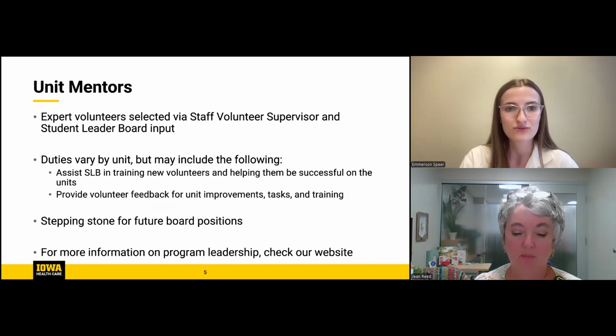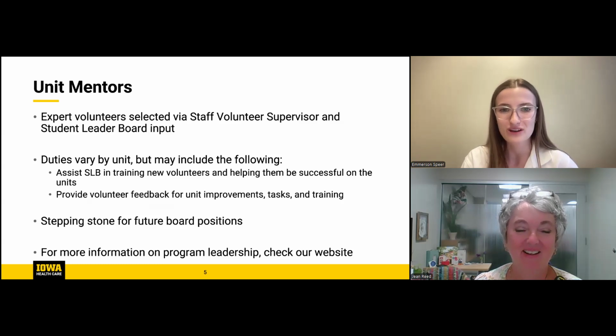Oftentimes, mentor duties involve working one-on-one to train new volunteers to the unit, answering volunteer questions, orienting volunteers to the hospital layout, demonstrating successful patient interaction, that's a big one, and visiting skills, and providing the SLB feedback about the unit. Mentors play a vital role in our program.